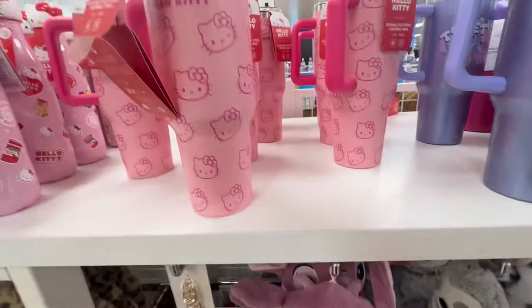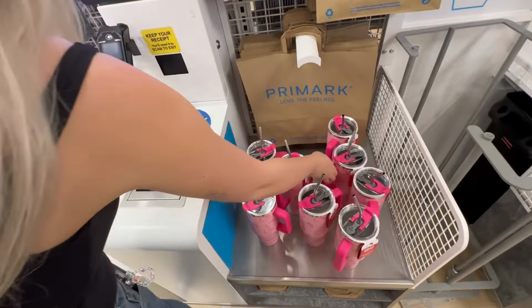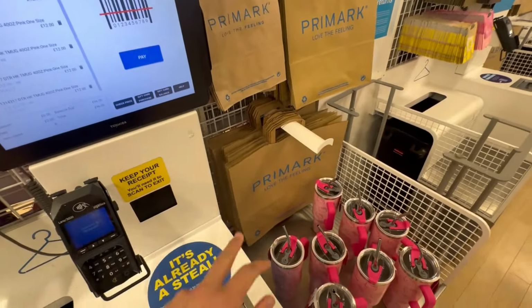Let's get them. Right, so they've got all the pink ones, but they haven't got the purple ones, so I'm gonna just grab these. Here we are, scanning them all in. So we've got 8, and that is £96, but that is some decent profit there. I'm gonna pay for this now.